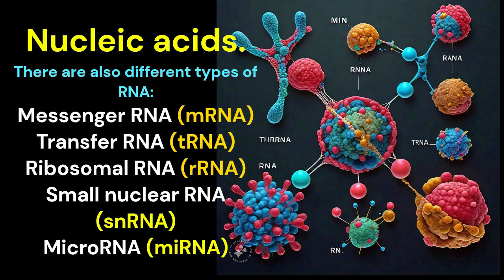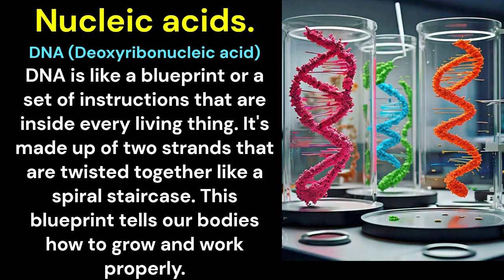There are also different types of RNA: messenger RNA, mRNA; transfer RNA, tRNA; ribosomal RNA, rRNA; small nuclear RNA, snRNA; microRNA, miRNA. Now, we're going to learn about DNA and RNA.